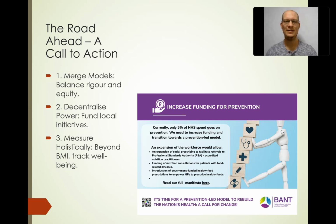Broadening success metrics. While BMI and mortality rates still matter, they paint an incomplete picture. Incorporating mental well-being surveys, social cohesion indicators, or measures of community agency could shift focus toward what builds health, not just what damages it. This aligns with the salutogenic model, which asks, what keeps people healthy, rather than solely fixing what's broken.